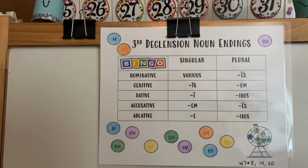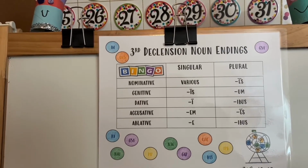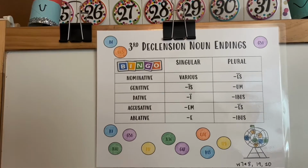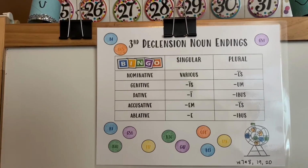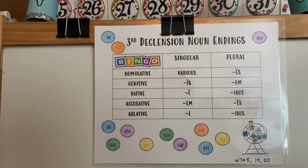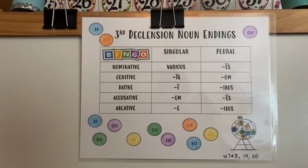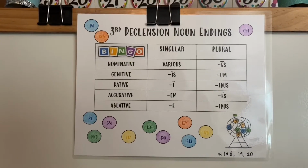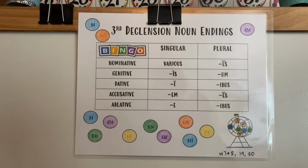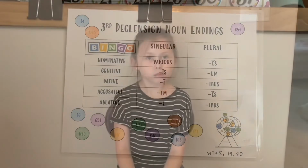Various is E M E. Various is E M E. Various is E M E. Singular third declension. Ace, ibis, ace, ibis, ace, ibis. Plural third declension. Good job. Stay tuned to see Hazel do her little trick.